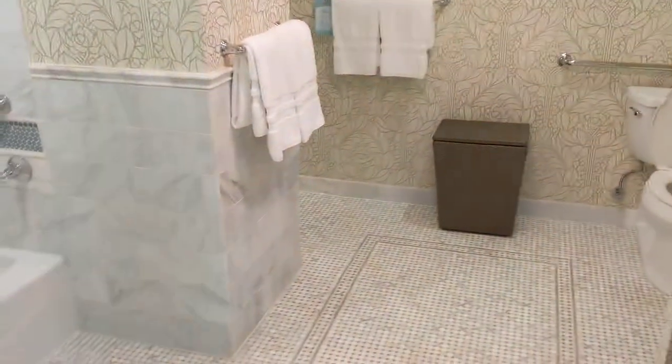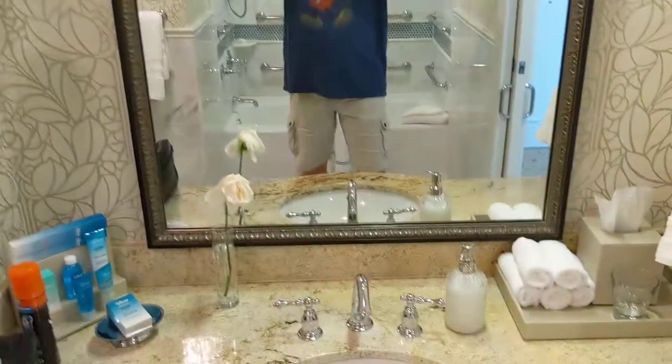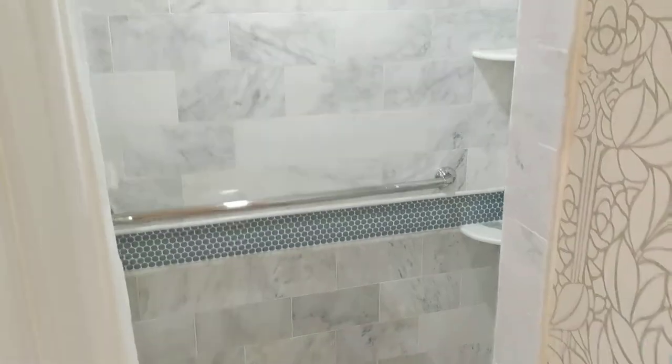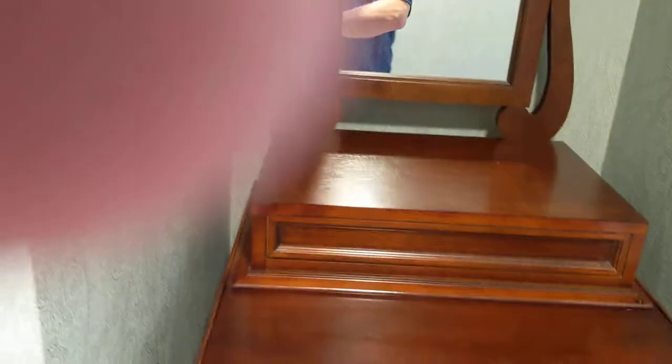So this is the bathroom for what I call the guest area. So a vanity, a sink, a toilet, a shower with a curtain, and then a wheelchair accessible shower, and also a hamper for your towels. Also another door to access the hallway. Thermostat that is just for this room.